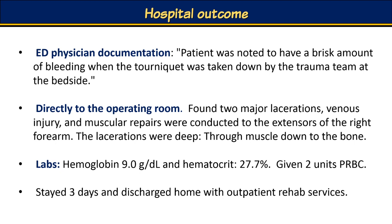Directly to the operating room, 2 major lacerations, venous injuries. Remember that on the venous side, I don't have that ability to retract like I do with my arterial side that has the ability to somewhat withdraw. And so therefore I have an open water hose at that point. The laceration was deep through the muscle and down to the bone. H&H was 9 and 27. He required 2 units of blood, stayed 3 days, was discharged home into rehab services.